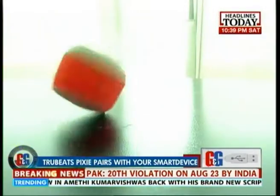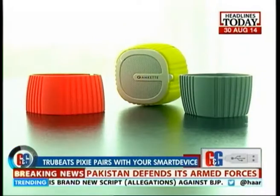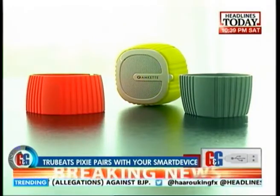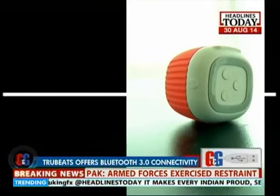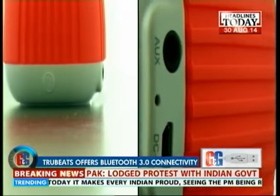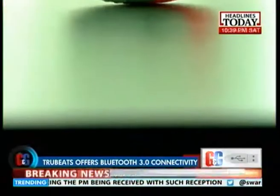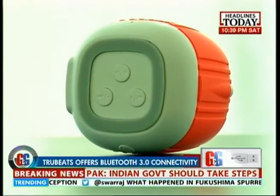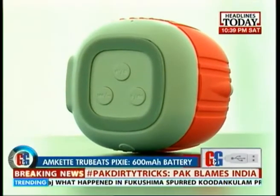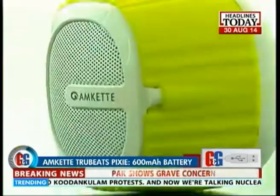To your calls with its multi-pairing technology, you can stay connected to two different phones at the same time. The speaker offers a seamless hands-free calling experience. It also allows users to control the music they play and the calls they make with its easy control buttons. It allows the users to make voice calls on the go.